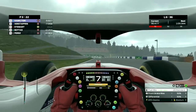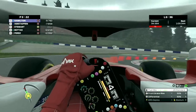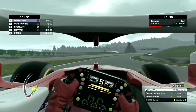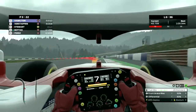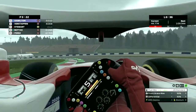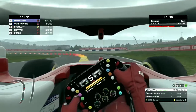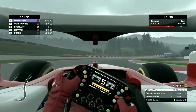Bottas back past Perez again. All the time those two are fighting, they will slow each other down a little bit. It'll help me get away. The racing point may be fast, but I do think the Mercedes is still quicker. 8.2 seconds.